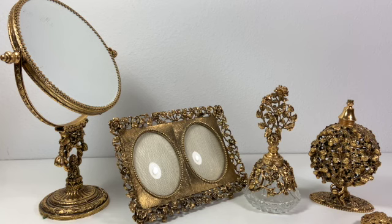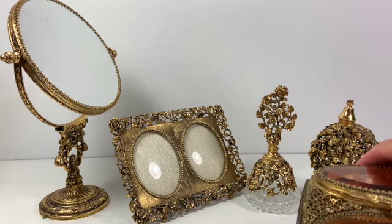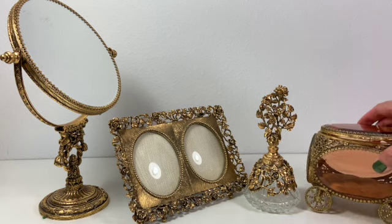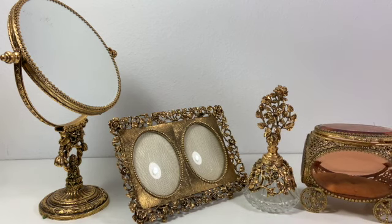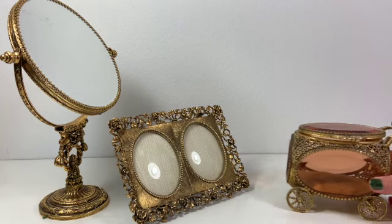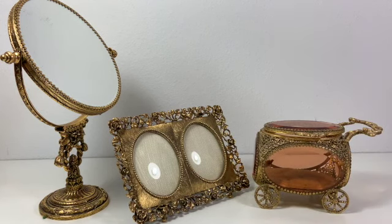But the last thing I wanted to share before letting you go is this piece that I inherited from my mother. Let me put that up there. This would be considered at the high end. Oh, and I'm having it rearranged to show it to you. That would be considered at the high end of the types of items you would find with this look.